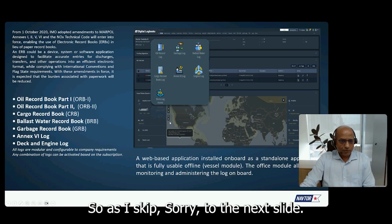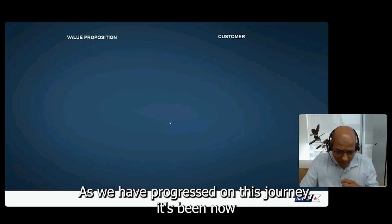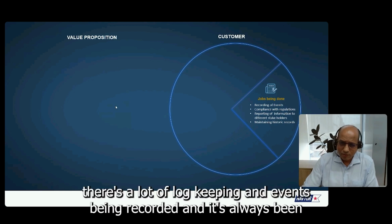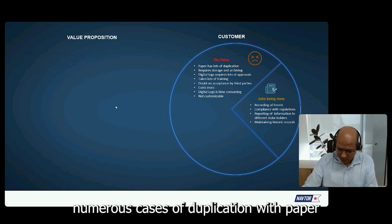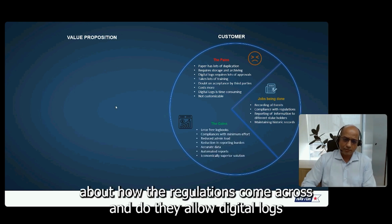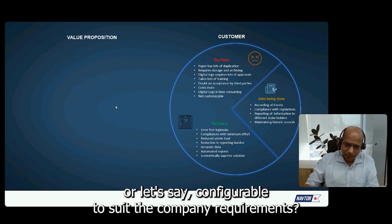Moving to the next slide. As we have progressed on this journey, it's been some time, and we've always been focused on the value proposition. When you look at logbooks, there's a lot of log keeping and events being recorded, and it's always been a sort of pain area for ships, where there have been numerous cases of duplication with paper and other reporting. As well, when you go digital, there's a lot of doubt about how the regulations come across, and do they allow digital logs, and are these really rigid logs, or are they customizable, or let's say configurable, to suit the company requirements.